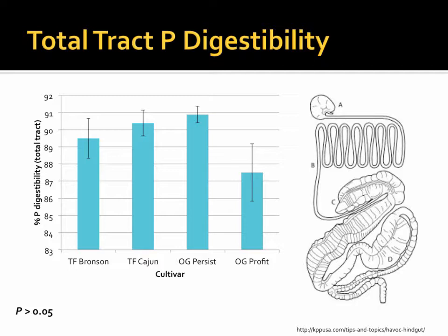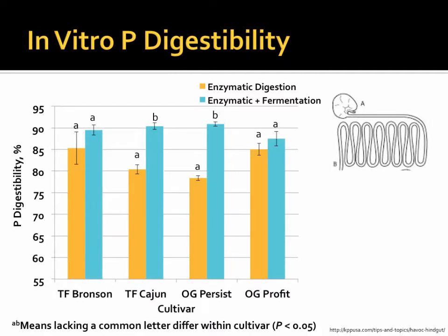However, horses are unique in that they absorb phosphorus in their hindgut as opposed to in the small intestine like most other species. So we wanted to examine how much phosphorus would be liberated in the small intestine and the stomach so that the horse would have a better opportunity to absorb it.